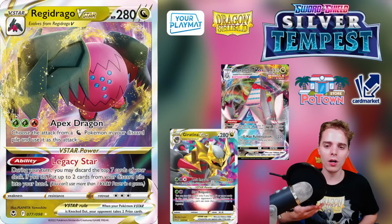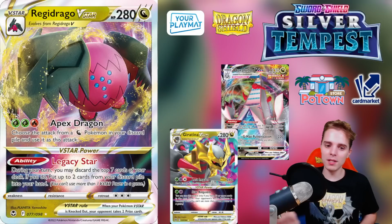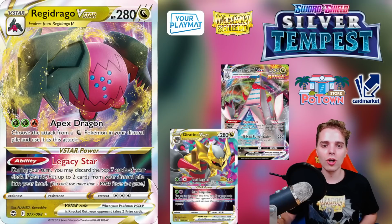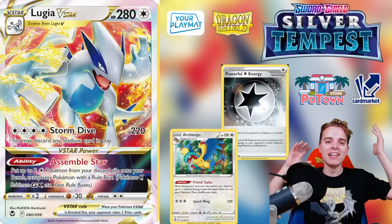The Japanese people are not too keen on the sniping capabilities, maybe understandable because there's a lot of Manaphy around. But that being said, every new Dragon that comes out, you're going to be saying, is it going to be capable of combining it with Regidrago VSTAR? Moving forward, number 3, Lugia VSTAR.